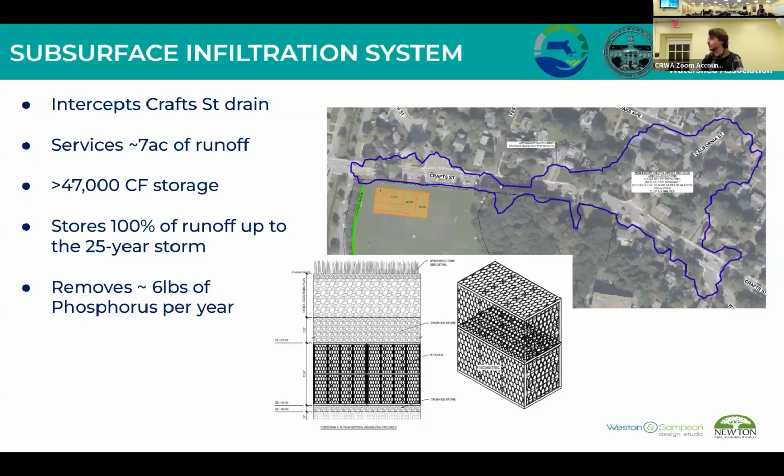We have three major components. In the respective order of installation, we're going to start here with the Craft Street infiltration system. So this is going to be a large subterranean chamber underneath the multi-purpose field. And the idea of this is to intercept the Craft Street main drain. That's the large pipe heading from the east to the west and outfalls into Cheesecake Brook beneath that bridge.